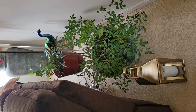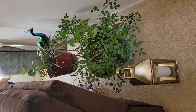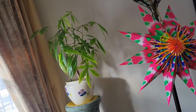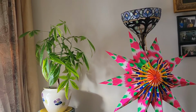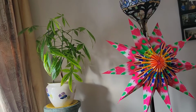This is my family room section. So I try to plant real plants in every room, right? And this is a money tree. It's like a small money tree. It was a gift from a friend of ours. So if our friend is watching, you know who it is. They gave us this plant when they came to our house some time ago.